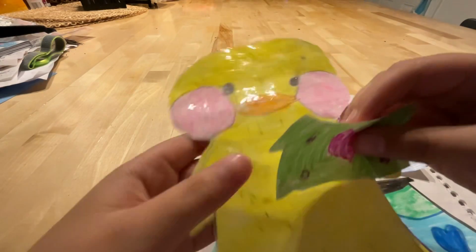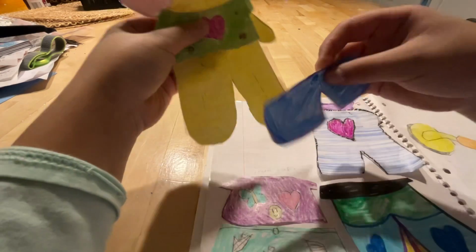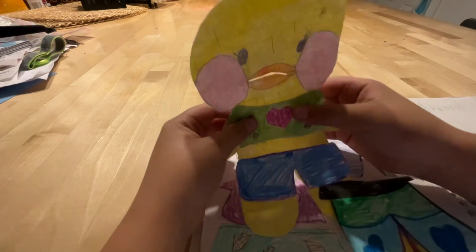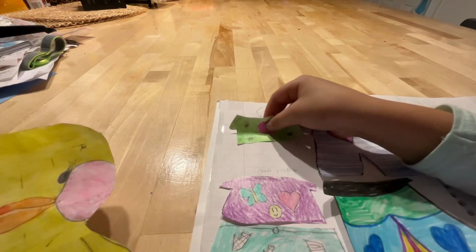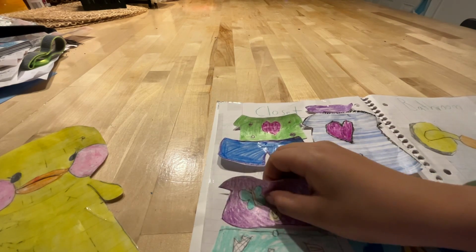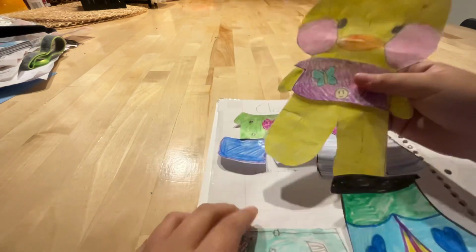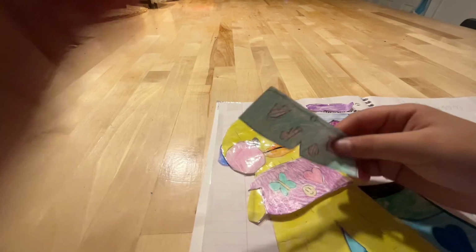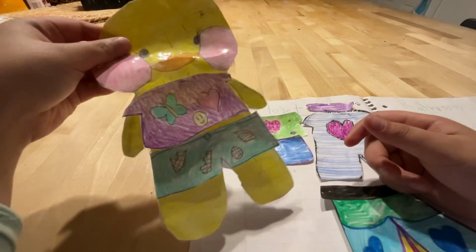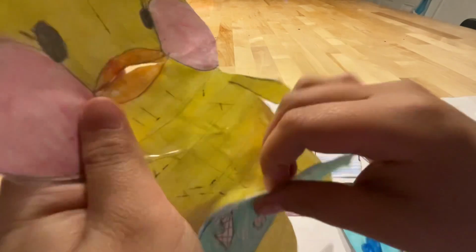So first it's this one. Now let's do the other one. Another shirt. This shirt is special because I love it and it matches her colors. Cute. I made these two outfits at school and these two at home.